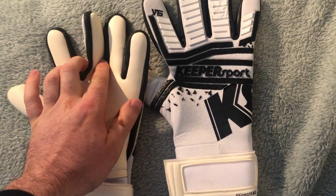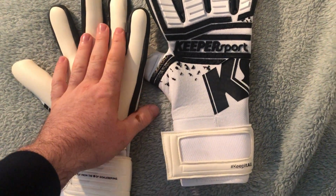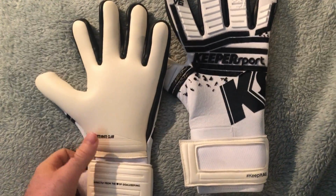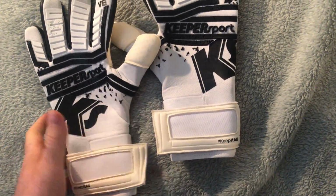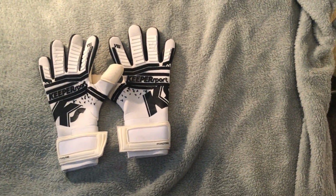Your finger almost feels like it's catching the ball on the gusset, and I've held a few footballs with this, and the gusset is doing the majority of the work. So it's obviously just a design flaw in the gloves, poor stitching. But yeah, not overly impressed with that. I'm considering sending these back. That's how much I'm a little bit annoyed over them.